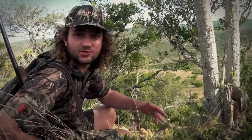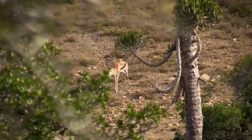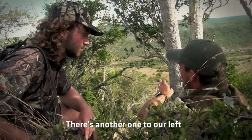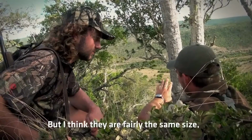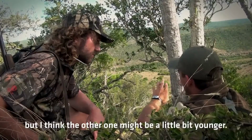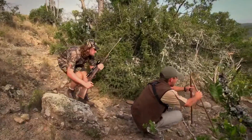Okay, we've just spotted the animal lying down at the bottom of this hill here. And Nico's just trying to identify to see if it's the one that we're after. If it's not, we'll have to try and find the other one. And if it is, we're probably going to have to wait for it to present a better shot. It's kind of facing towards us. Okay, there's another one to our left. But I think they are fairly the same size. But I think the other one might be a little bit younger. Okay, so this one will be the one we want to shoot.